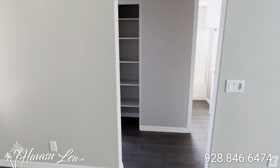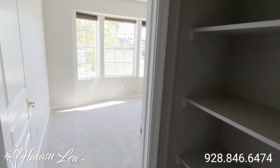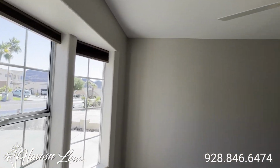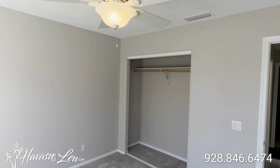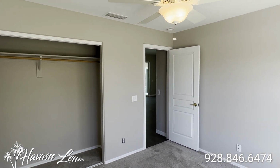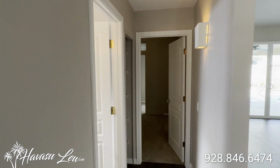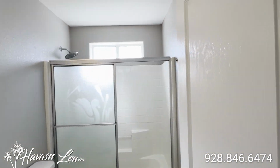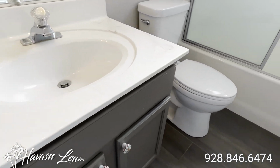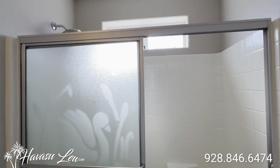So on the other side of the house, you have your other 2 bedrooms and a guest bath. So this is guest bedroom number 1 at the front of the house. Looks like they got rid of the doors on the closet. And then you have your guest bath, solid surface counters, glass door, shower, tub combo.